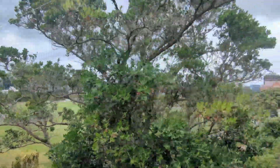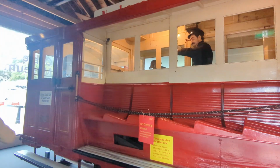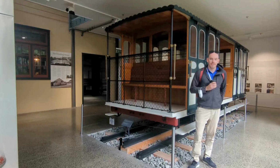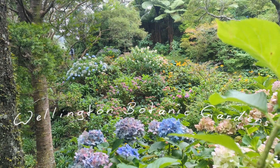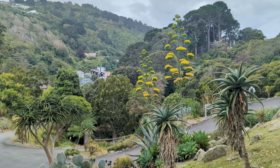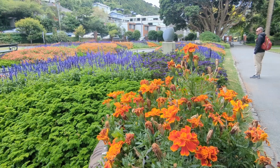I'd imagine that costs quite a pretty penny. At the top of the cable car, there was a cable car cafe and this cute little free museum that you could walk in and learn a little bit about the history of the cable car there. There were also some pathways to the botanic gardens as well as some other sites on the top of the hill. My husband and I decided to walk through the botanic gardens and find our way to the rose garden.